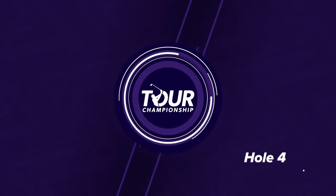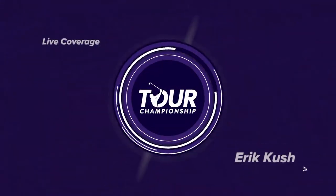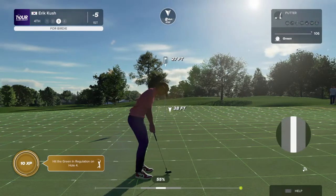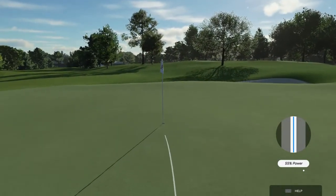Now over to Colin Morikawa. He's currently trailing his rival. Let's see what happens here. Okay, let's get back to the action. And he's down there. You got a read? Straight back up this hill. Can be firm here.